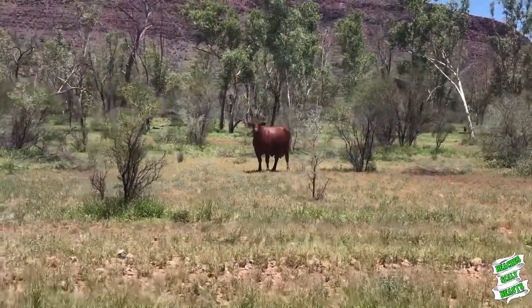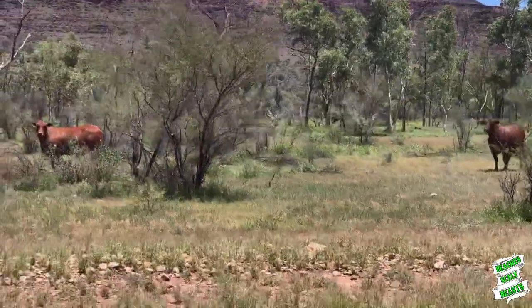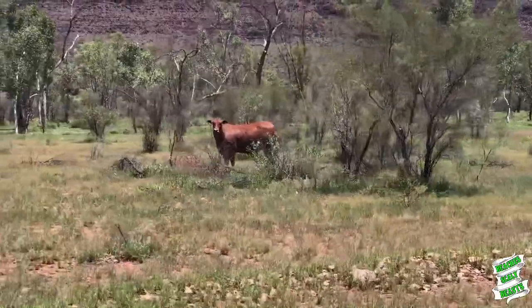There's a couple of serious big ones out here. Almost ran them over. Just out in the middle of nowhere.